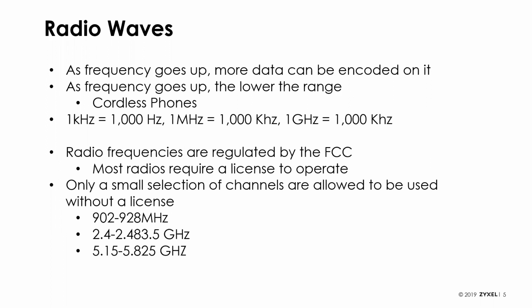In general, 900 megahertz just doesn't have enough bandwidth available, so you don't see a lot of people using it, and with just the low frequency, you can't cram a lot of data. So these days, almost anything that's using a wireless technology in your home or business is using either the 2.4 or the 5 gigahertz spectrum.